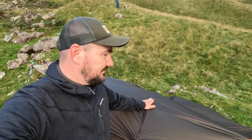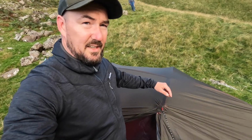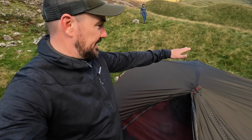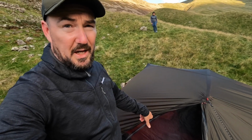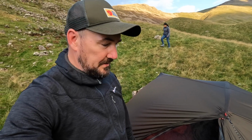I don't really have to put much force in, and a gust of wind came and that tent just flattened, and we were lying inside it as well. It literally just hit me on the nose.